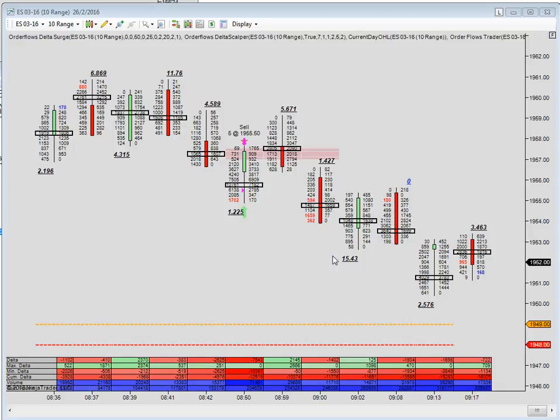Like I said, obviously it's going to sound very obvious, but if we're going to hit the low, we've got to get through that level. What I'm curious to see is if those buyers are still going to be there or not. We're kind of struggling around there.